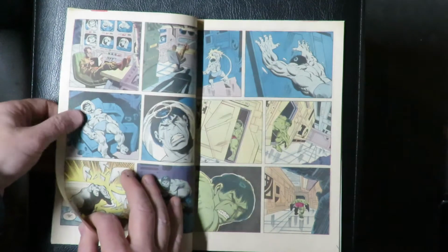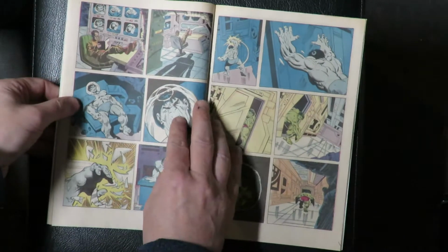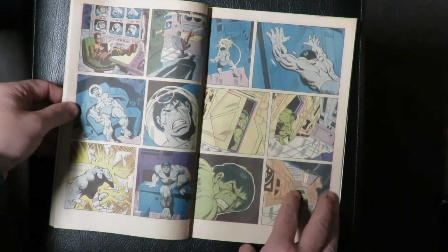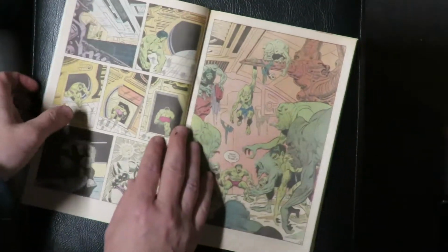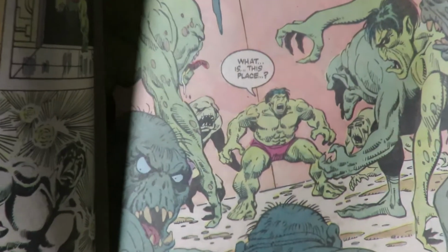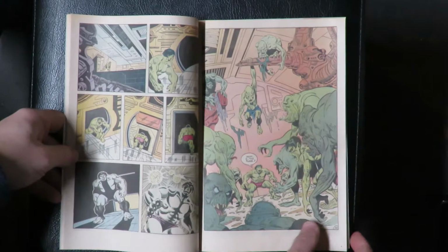There's a nice shot of the Hulk pressing up against the door. A nice silent sequence as he's sneaking out of his captive room. But yeah, good story from top to bottom. There's a nice splash page of all the misshapen Hulks. What is this place? Of course, there are all the experiments gone wrong when they were trying to cure that guy. That's why they needed the real Hulk.